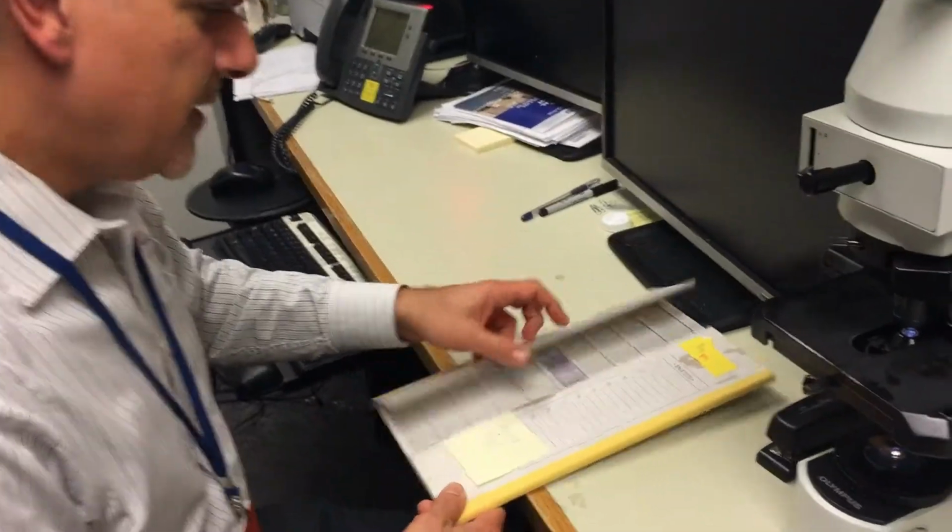So I'm looking now at a blood smear, and this shows cells on the smear that are abnormal. The abnormality is that the patient has too many white cells in the blood. So this patient has a type of leukemia, and that's what I've been able to tell by looking at these slides. From looking at this slide, I now can tell the patient's doctor that they have a type of leukemia.